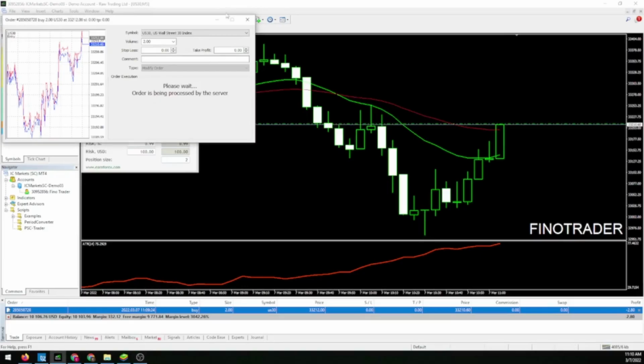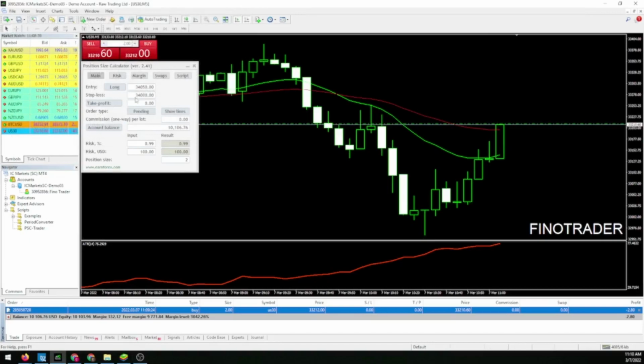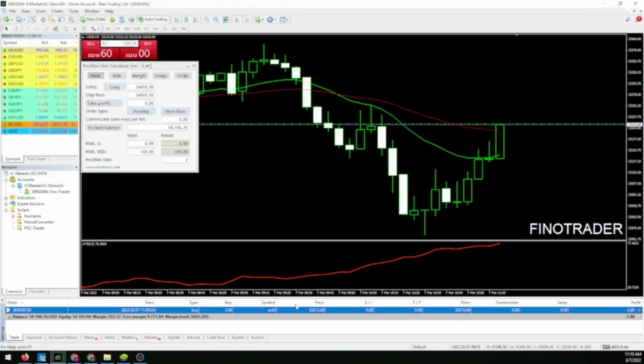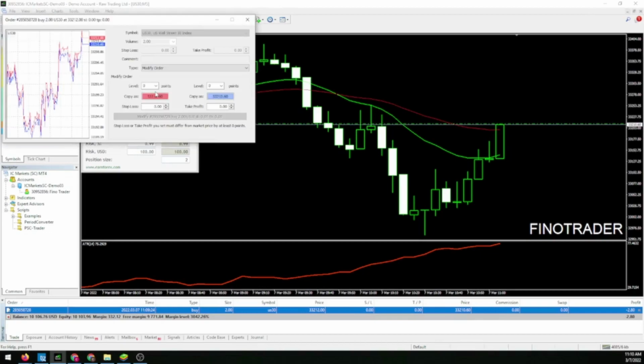Okay. After a few days trading with FinoTrader, I started to think that it may be a problem in the first hours of the US session, but the 7th of March revealed a new surprise. As you can see here, at 11 a.m. Eastern European time, which is the opening of the London session, this happened.